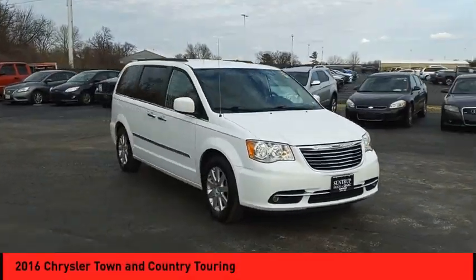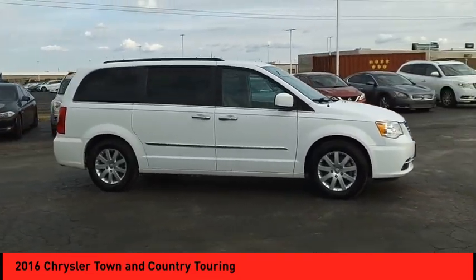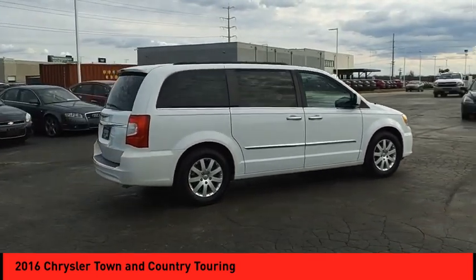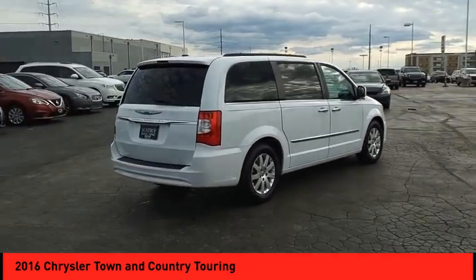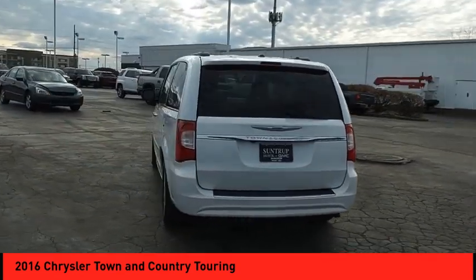Take a ride in the 2016 Town & Country. Town & Country's V6 engine provides plenty of power while still providing the fuel efficiency you look for in a vehicle. Tow up to 3,600 pounds when your Town & Country is equipped with a towing prep package.